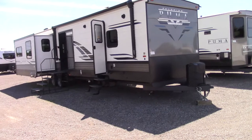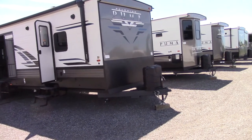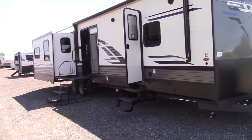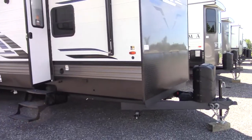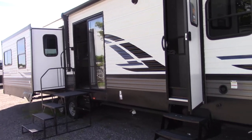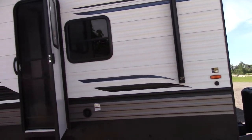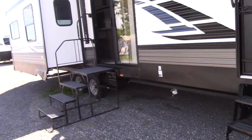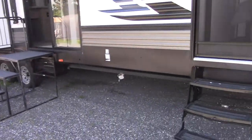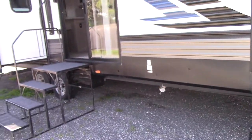This is the 38RLB, a 2022 model. And basically the feature of this one is it's a two-bedroom version. So we've got two doors, the patio door, and of course a door to the bedroom. Has a power awning. The steps that you see there are simply for display purposes in the yard here, and your normal access steps are these ones that are the same as under the patio door.